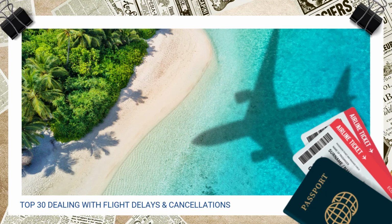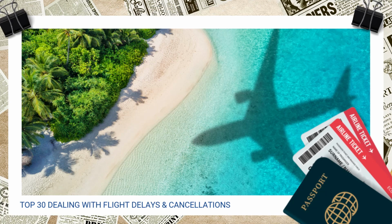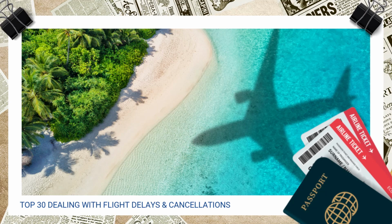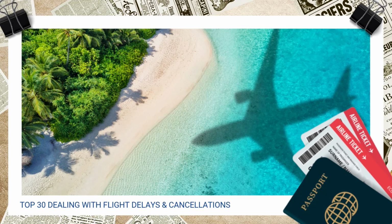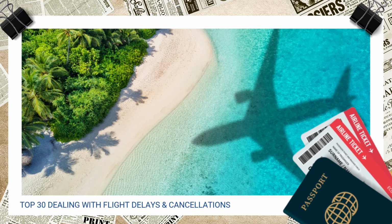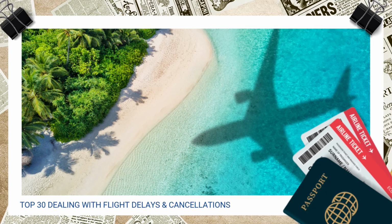Keep track of your expenses when seeking compensation for meals, lodging, or other expenses. It's crucial to keep receipts. Airlines typically won't reimburse you without proof, and some expenses may be disallowed depending on their policies. If you stayed at a hotel during the delay, make sure to ask for a detailed receipt.